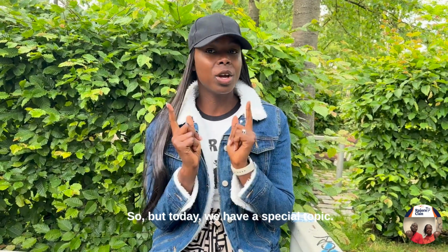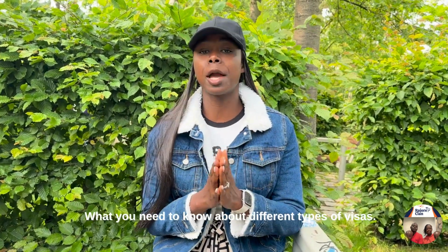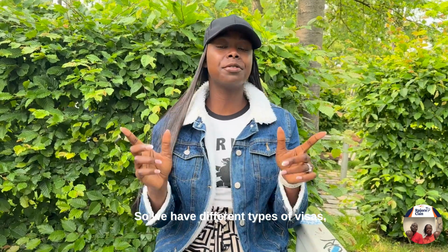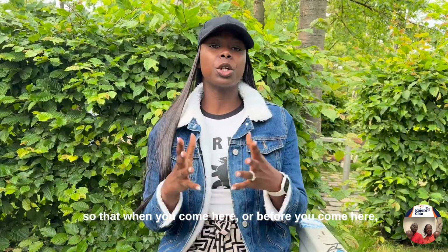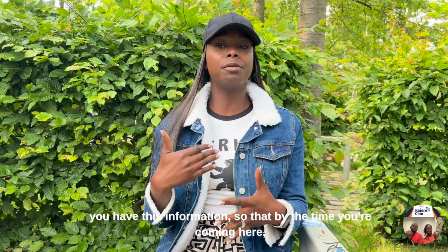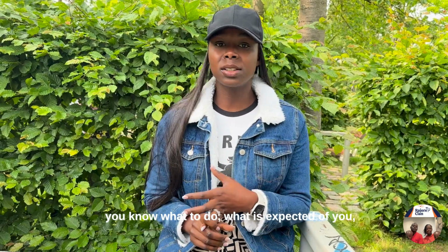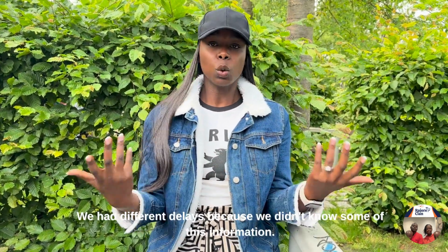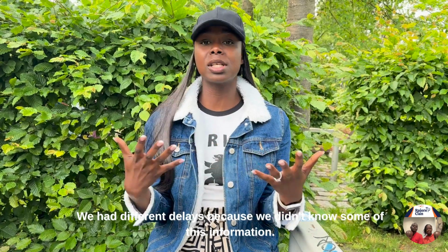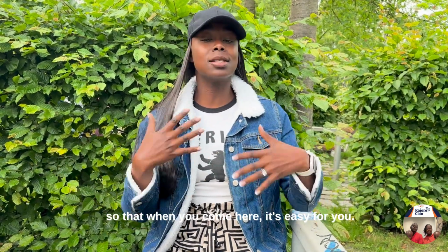But today we have a special topic: what you need to know about different types of visas. We have different types of visas, and we want you to get this information so that when you come here, or before you come here, you know what to do, what is expected of you, and you don't have delays like we did. We had different delays because we didn't know some of this information. That's the reason we give you this information, so that when you come here, it's easy for you.